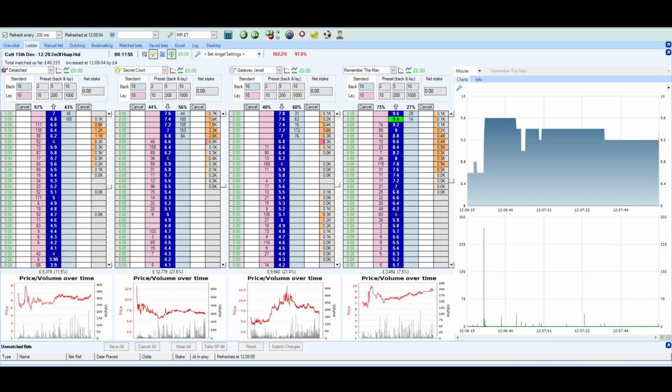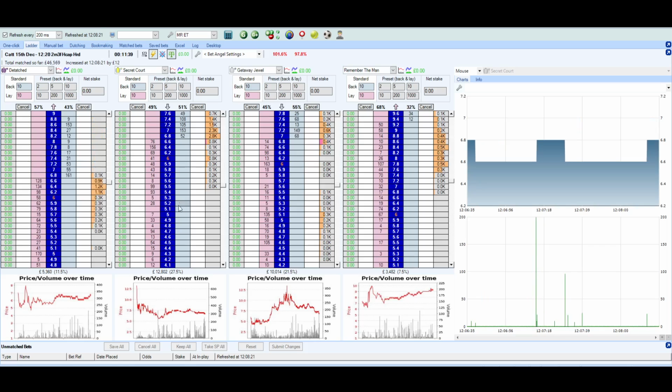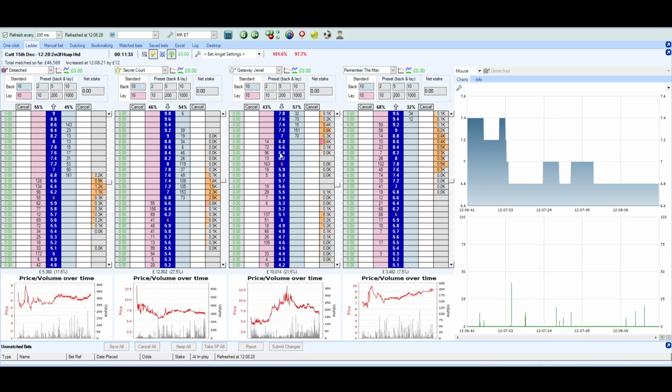I'm using a different mic today, so I'll just see how that compares to previous videos. But we've got 11 minutes 45 to the off, so it's a bit tight compared to my normal time frame, but let's see what we can see. Got very similar priced horses, so sixes, which means that, let's look at the chart.